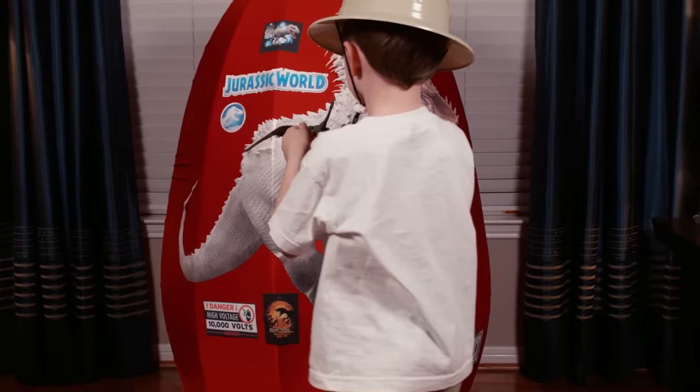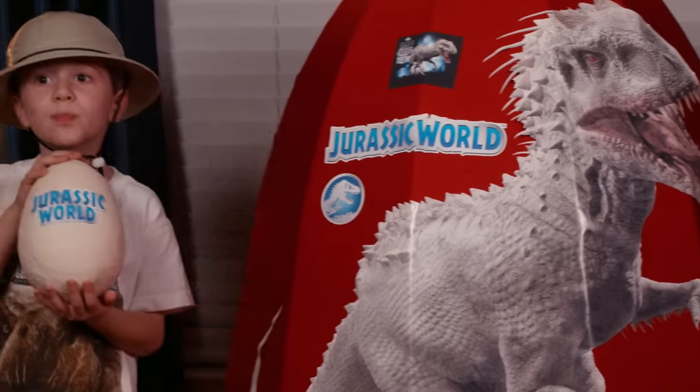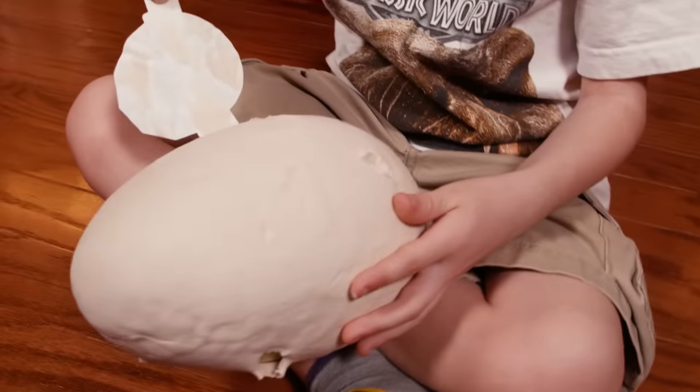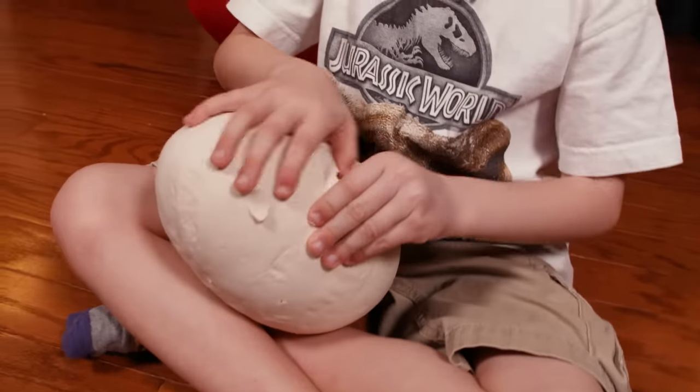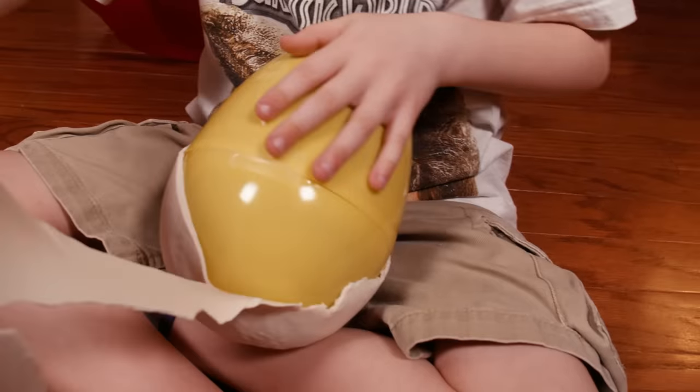Awesome! Hey, let's see what else is in the egg. Yeah! Wow, it's a Play-Doh egg! There we go. And now I can take it right there. Ooh, I wonder what's inside.